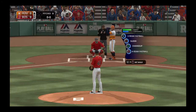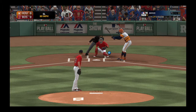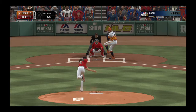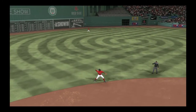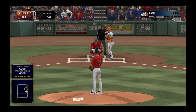George Springer. First pitch of the at-bat on its way. First pitch. Oh, look out. And a very interesting way to begin the ball game here tonight. Line to shortstop, and there's one away. And that'll bring up the former first-rounder Alex Bregman.